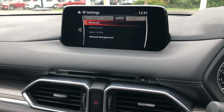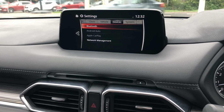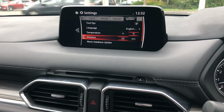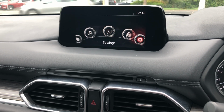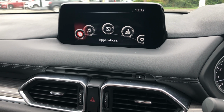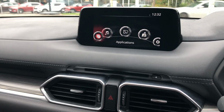Devices is where you'll find your Bluetooth devices, so what is paired up to the car, so you can swap them around if you need to, and this is where you can change over to miles and kilometres if you're lucky enough to go abroad at the moment. So that is the main infotainment system, just to give you, like I say, a general overview. If anybody would like any videos more in depth, then please say, and we'll be more than happy to do them.